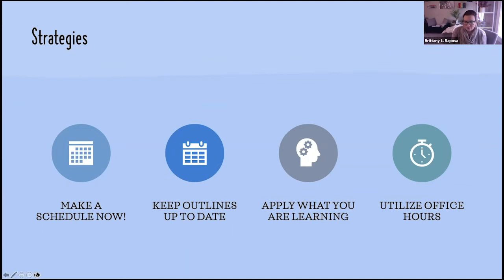So making a schedule to hold you accountable, and to keep that accountability, is really important. And so that's definitely the first place you'd like to start. And like I said, use your course syllabus to help you gauge when you're going to be finished with topics. And then, of course, these two things really go hand in hand, practicing problems and keeping your outlines up to date. So you want to keep your outlines up to date as you go through the semester.